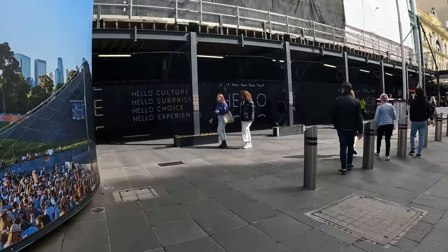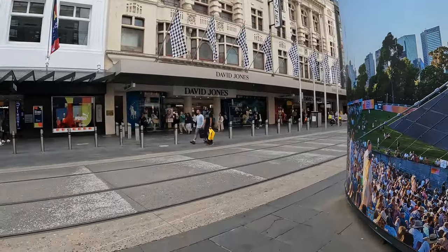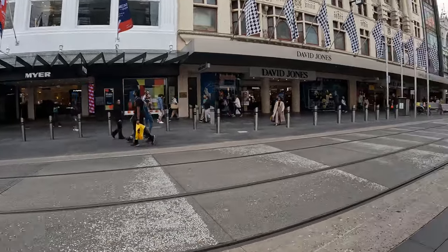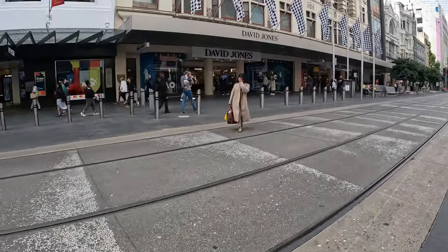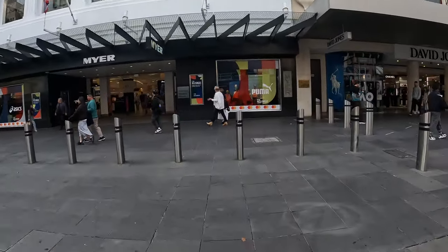One big safety fail is the position of this big round thing, whatever this is, which blocks your view of approaching trams pretty badly from this angle, and scooters. I have no idea why they put it so close to the track, it's quite dangerous.